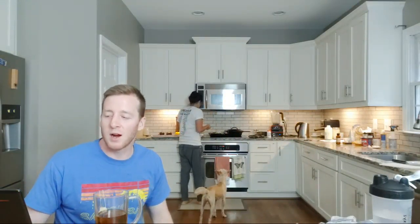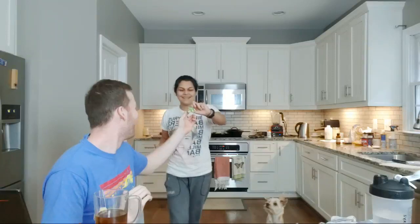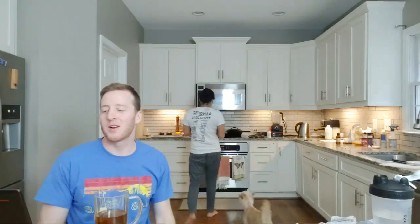Cream of tartar for potassium. Look at what we got today. We got a broccoli in the Brussels sprouts bag. Did we use it? Yeah, use it.